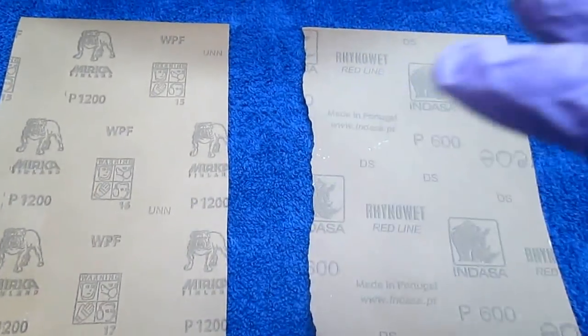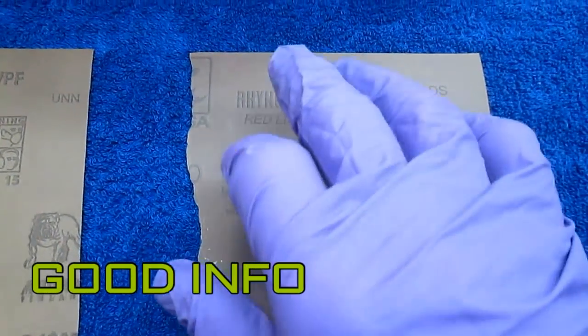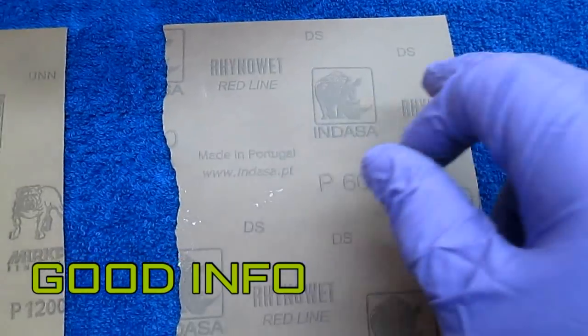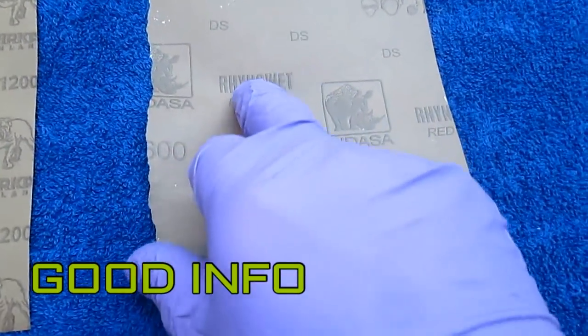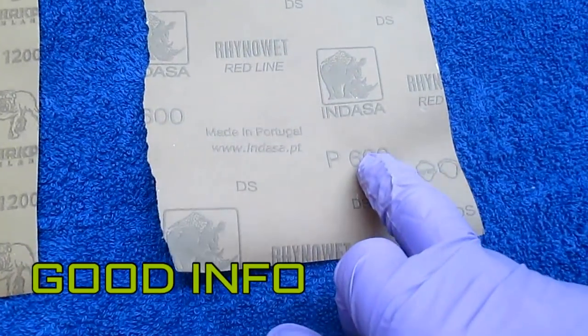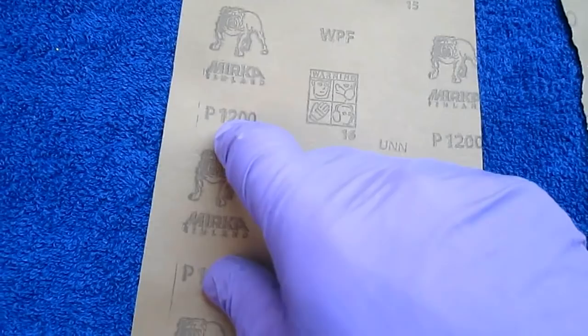Now, I'm always experimenting with sandpaper, and we have found this brand, Rhino Wet. Mark actually was the one who bought this the first time from one of his suppliers. We have a couple of different grits in-house. Steve is going to pick up a box or a pack of 400. We don't have any 400 yet, but I do have some 1200.